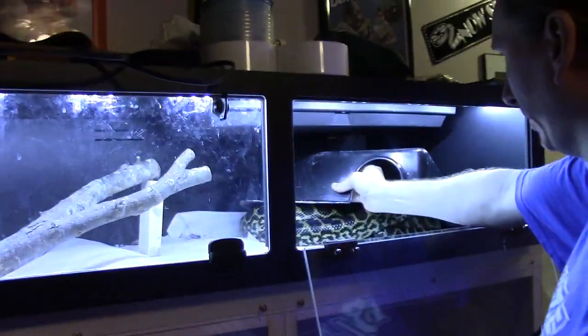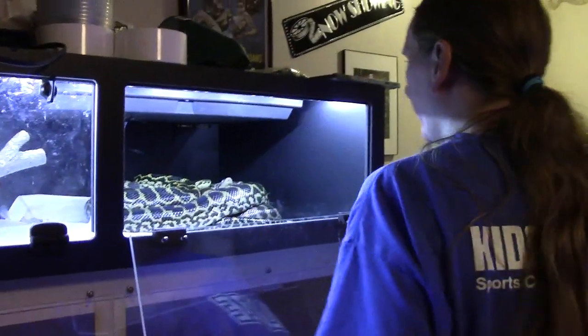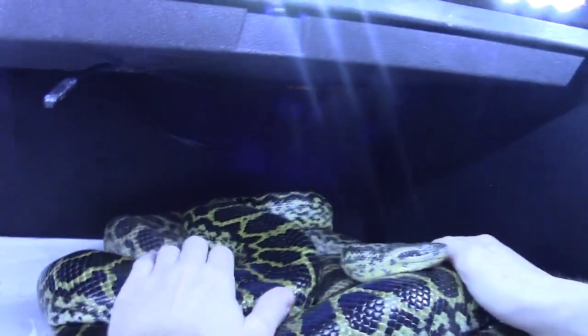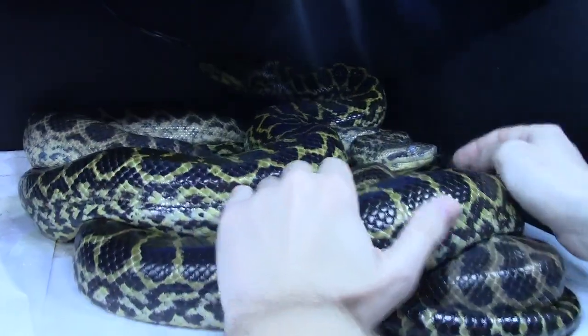Okay. Show you the big ones here. And I'll pick you upstairs and show you the rest of them. Okay, this is the male and the female yellow anaconda. I don't know if you can see the light. Oh, okay. So we got bumblebees and bumblebees. So the female. Okay, so the male is this one right here. He's a lot bigger than her. It's hard to tell the sizing.